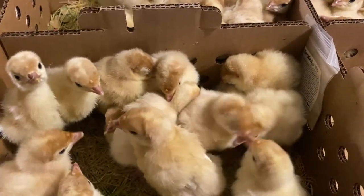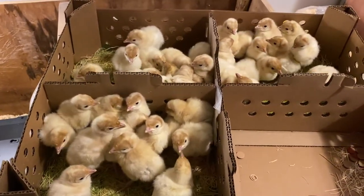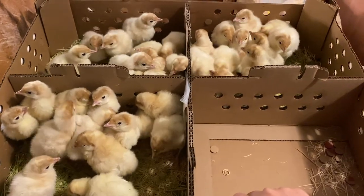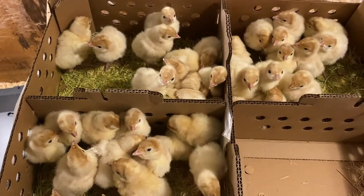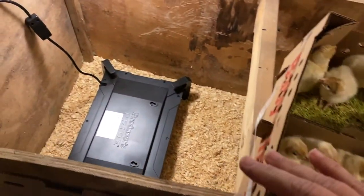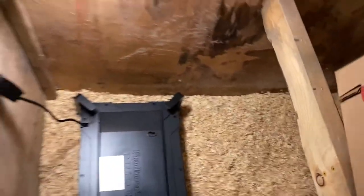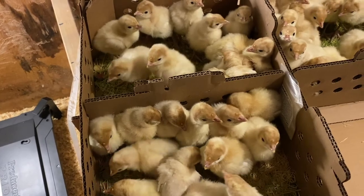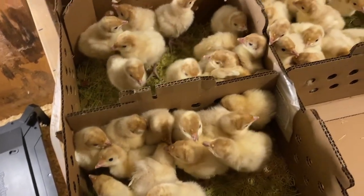These are broad-breasted white turkeys, and we got a sale. They are all males. Hi babies! So what I'm gonna do is I already got the brooder set up, we got the heater on. And then over here, I got the water. I got to get the food, but I'm going to go ahead and start putting them in, getting their beaks dipped into the water, and then go get some food for them.